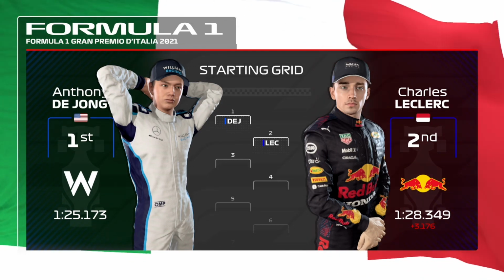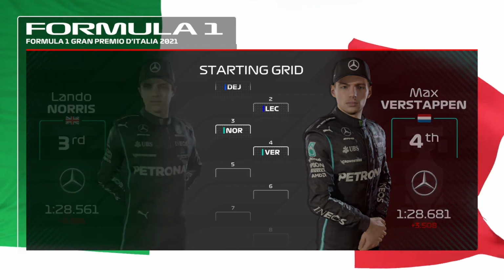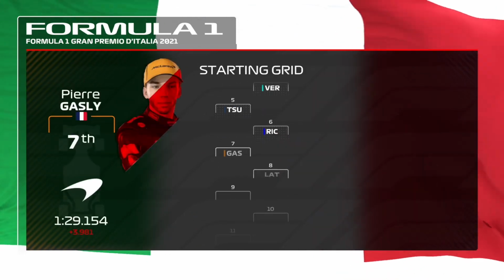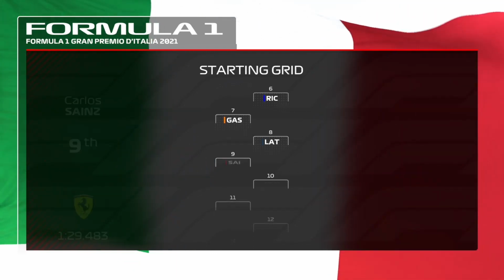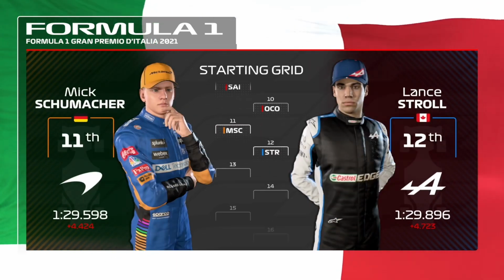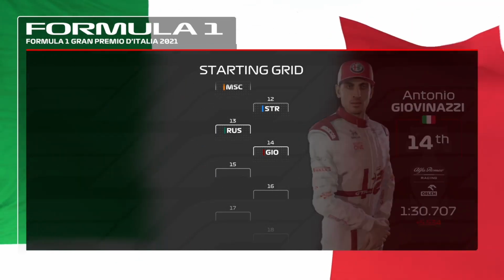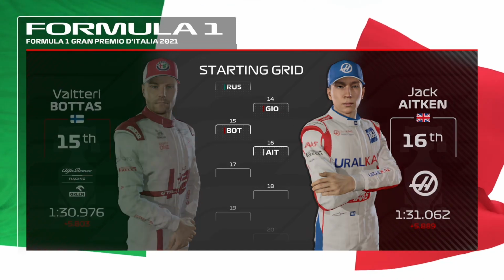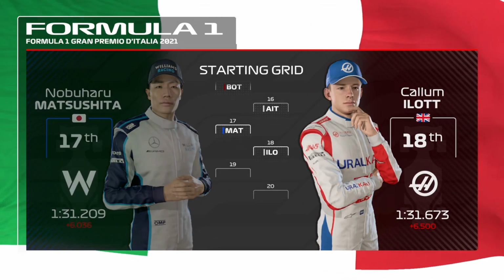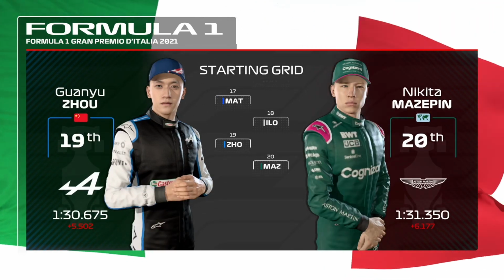Looking at the rest of today's grid, we have Norris, Verstappen, Yuki Tsunoda, and Ricciardo, Gasly, Latifi, Sainz, and Esteban Ocon, Mick Schumacher, Stroll, George Russell, and Giovinazzi, Bottas, Aitken, Nobuharu Matsushita, and Callum Ilott. Joe, they've taken a grid penalty, and Nikita Mazepin.